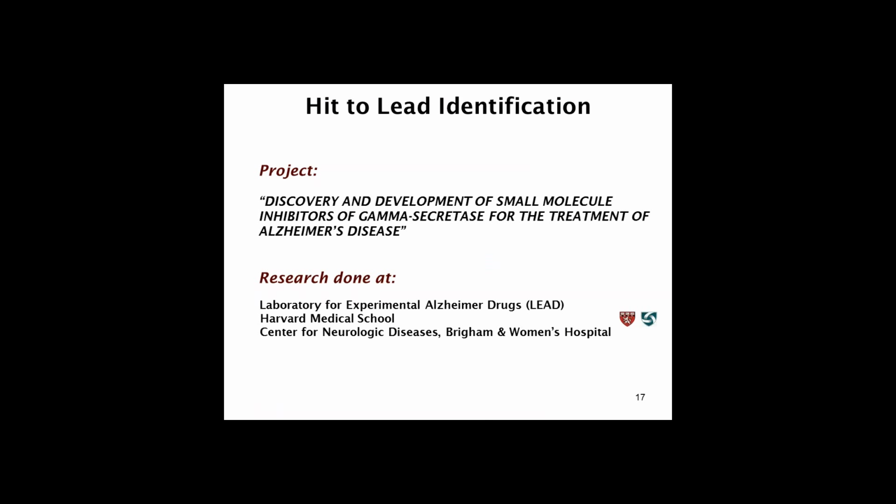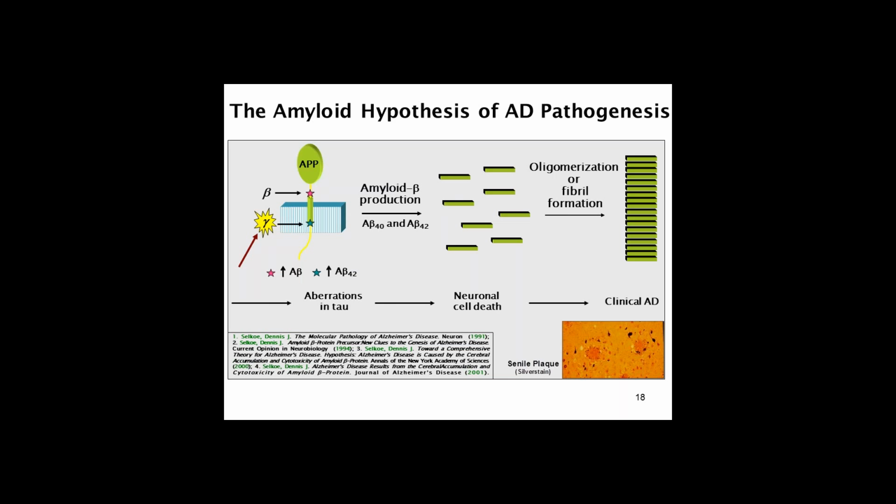For the project, I'm going to highlight how we did some SAR work, some hit to lead from a medicinal chemistry point of view, on gamma secretase inhibitors for Alzheimer's disease. This was the key program that we did right before. This is just to remind you that the amyloid hypothesis of Alzheimer's disease pathogenesis starts with the cleavage of the APP protein by two well-known proteases, beta secretase and gamma secretase. They form the oligomers, and then eventually go on to form the plaques, which is clinical AD.